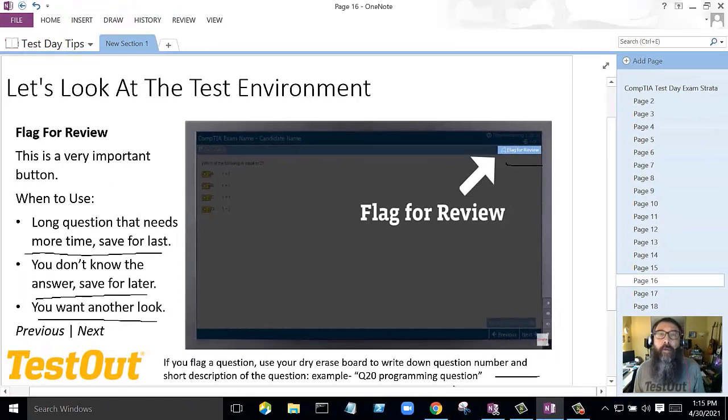Question 20, programming question. Question 20, Wi-Fi question. Question 20, router question, or some blurb about that question. Just something that gives you an idea of what the question's subject was about. Just 2 or 3, 4 words max. Don't make a sentence, just something short. I'll explain why in the next slide.